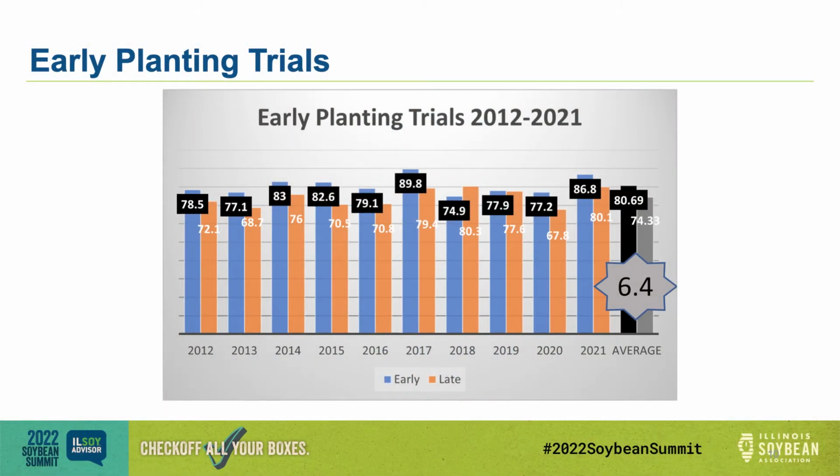Here's the early planting trials. Again, 6.4 bushel. If we look at a couple years in particular, 2017 and 2016, those are almost 10 bushel per acre gain years. But again, 10-year average, 6.4. I get asked a lot of times too, Kris, have you ever had a crop failure in your early planting trials? 13 years, I had one crop failure. You want to guess what year it was? Everybody's favorite year, 2020. If you're going to fail, it's going to be 2020. I still had results in 2019 because I snuck in right before all the wet weather of that 2019 wet growing season.